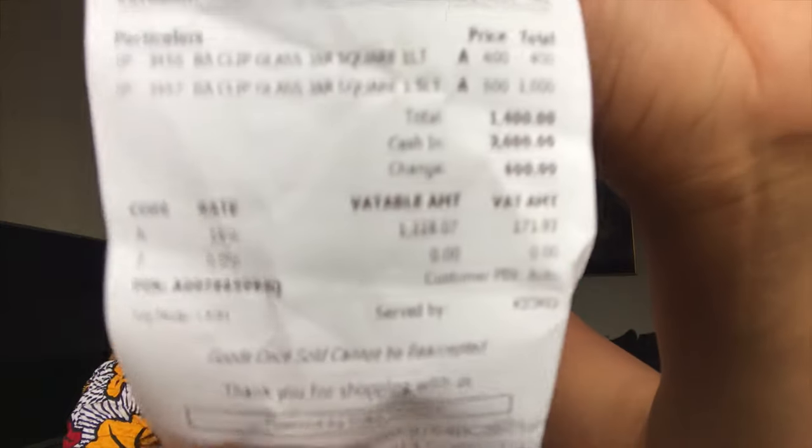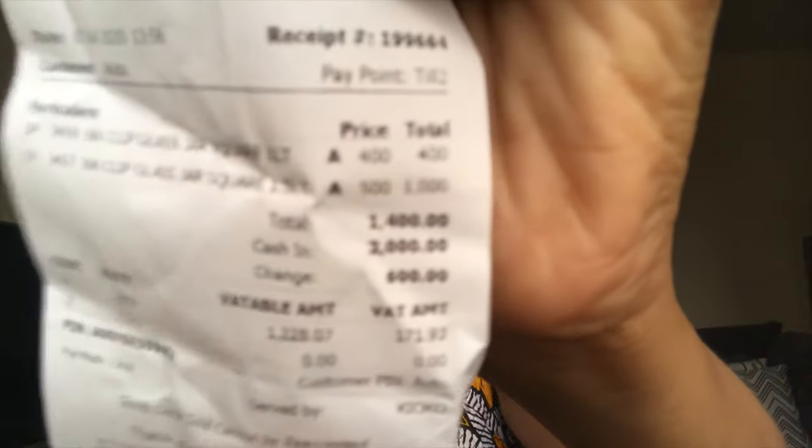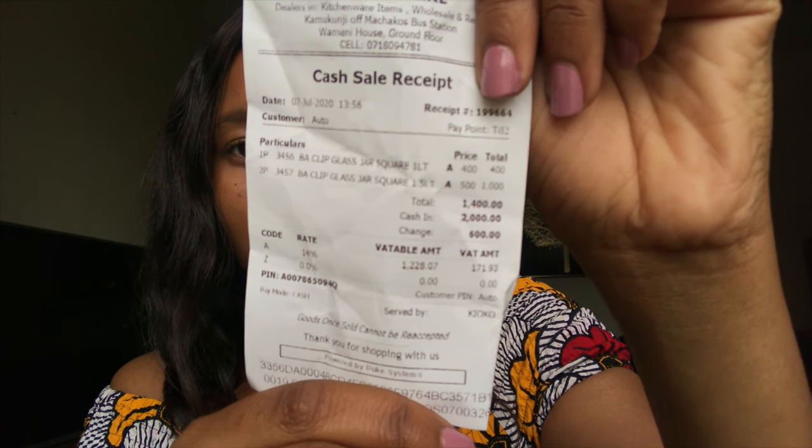So this is my receipt, and as you can see, it's, why is it not showing? It's 1,000. Can you please focus? Okay, so my phone has refused to focus. Can you please focus? Wow. There we go. Yeah, so I don't know if this can focus again. So it was 1,400 here.